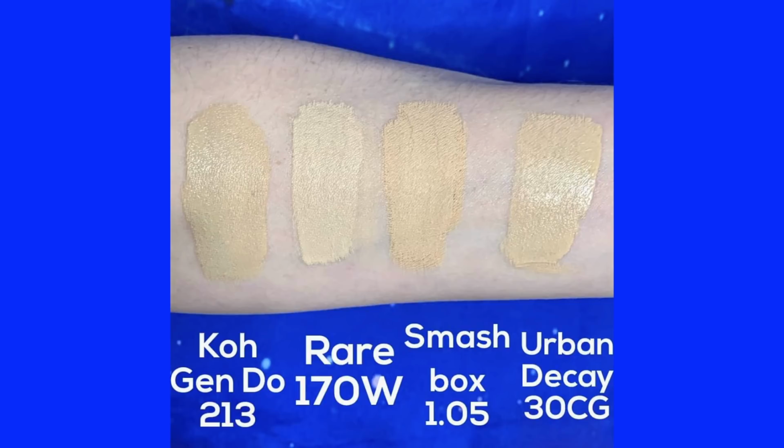Now 170W, it claims to be warm. It is warm. There isn't a neutral in this very light range, which is kind of a bummer. There are some neutral olive shades when we get into light medium. Maybe they can work for me, but I figured I'm just going to try this warm one. It hopefully is not too far off. And on the topic of oxidation, I just swatched this, so you may be able to see it kind of looks pretty peachy and neutral initially, but it seems to warm up through the day.